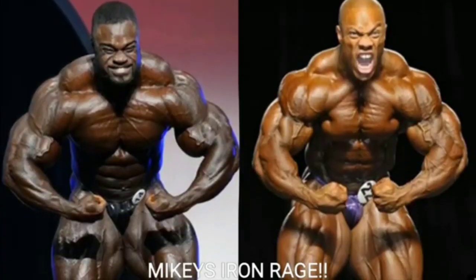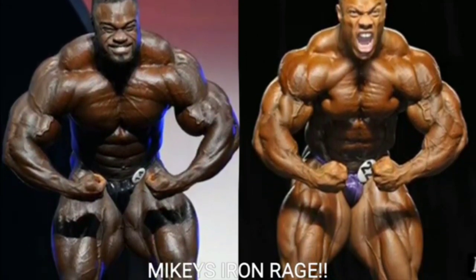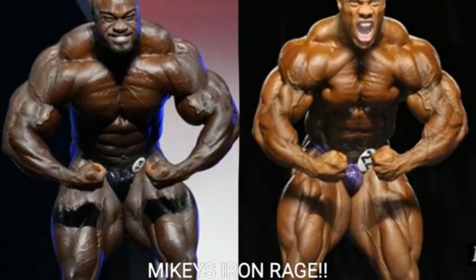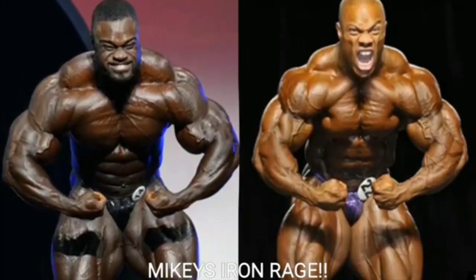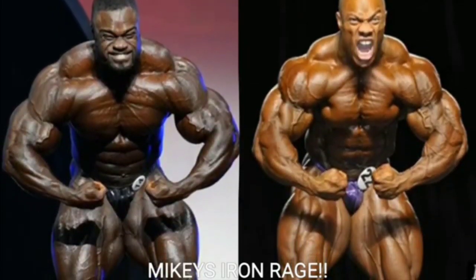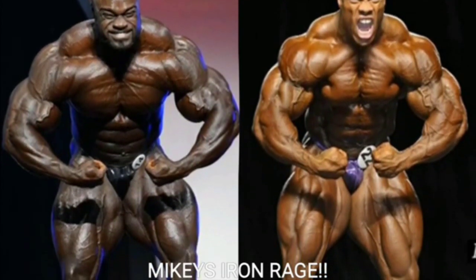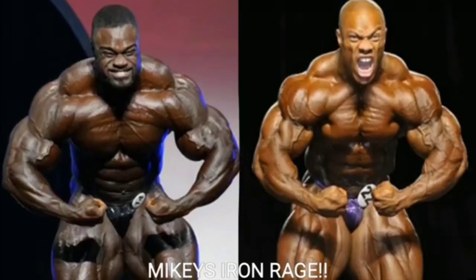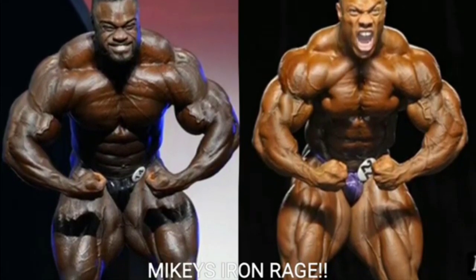And we got the crab most muscular. And if only Brandon Curry was drier. If Brandon Curry was drier, you would see more striations. The muscles would look like they're popping more. So I'm going to go with Phil Heath for sure. 2011 Mr. Olympia Phil Heath probably had one of the best crab most muscular poses I've ever seen, besides maybe Ronnie Coleman, because Ronnie Coleman has a sick crab most muscular.